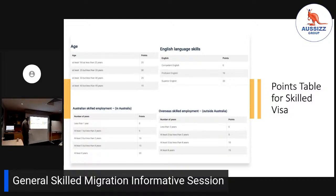I've already told you about the points for the experience that you get for the Australian employment, and that's for the overseas employment. And you can only get a maximum of 20 points for the experience, whether it be overseas or Australian. You cannot get more than 20 points. So let's say you have 5 years of Australian experience or whatever, you cannot get more than 20 points, even if you combine the Australian and overseas experience together. So the maximum points you can claim is 20.